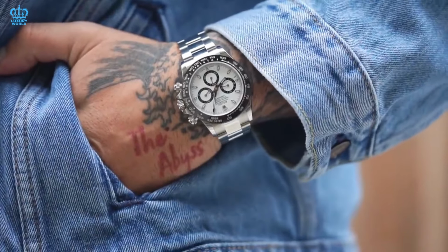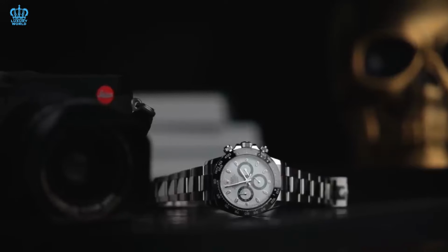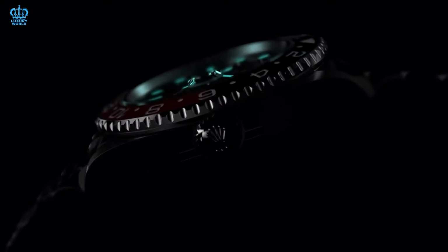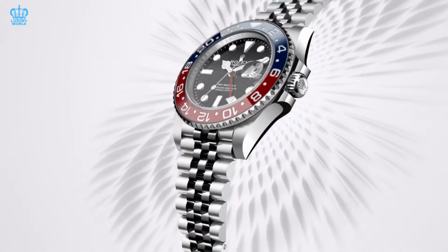This insight is valuable because towards the end of last year, when the new Daytona Oyster Flex debuted, there was a surge in availability. However, just as quickly, the supply dwindled. The new reference, particularly the 12 references, is scarcely offered to the market.